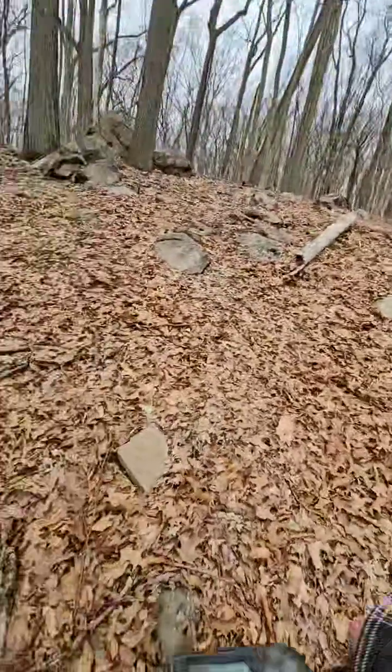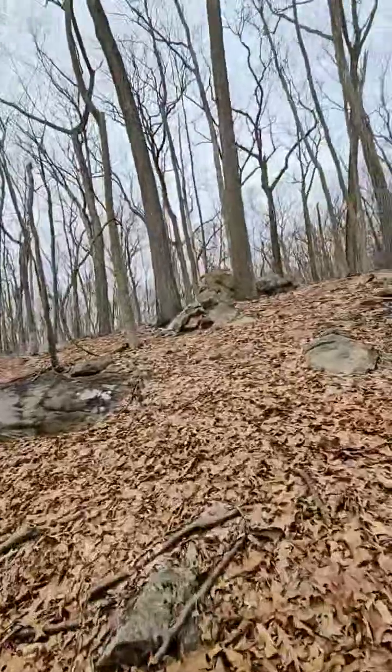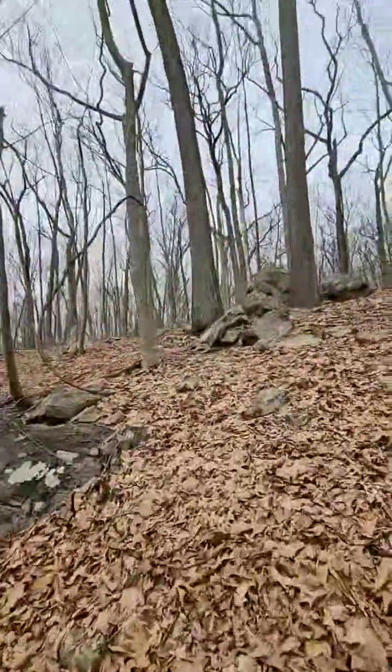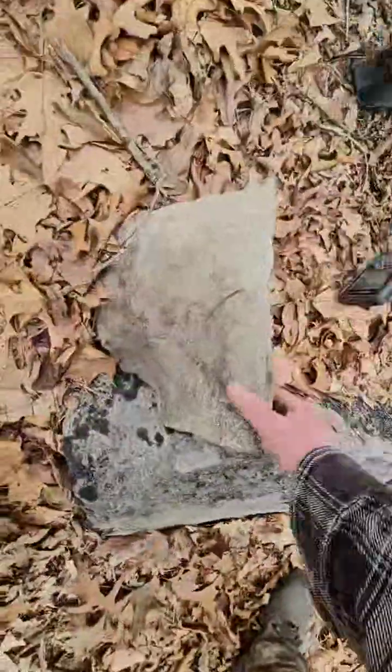And more. I don't even have the energy to go up any higher. I'm going to do it though. For history, I'm going to. Gosh. Oh my gosh. Here's a hatchet head. Don't forget where you put your bag.